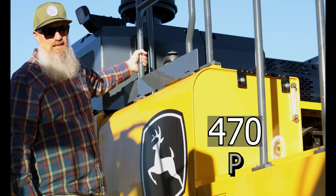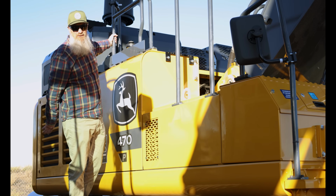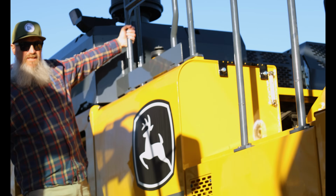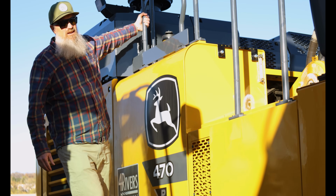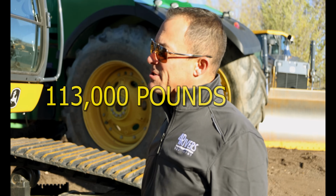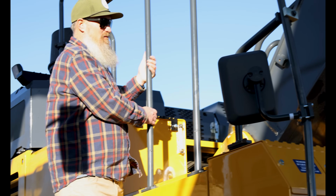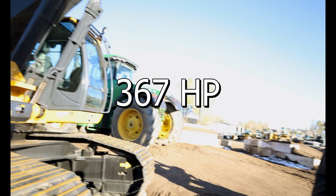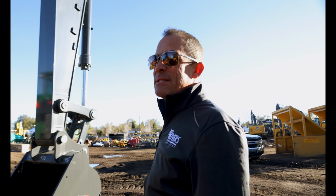And now we have the 470P. Look at the size of this machine. Think I can haul this on my tag trailer? Maybe one track. This thing weighs 47 tons before you put any other accessories on it. 113,000 pounds, plus or minus, you know, depending on the components it's equipped with. How many horsepower something like this got? 367 horsepower. If you want to move some dirt in a hurry, this is the tool.